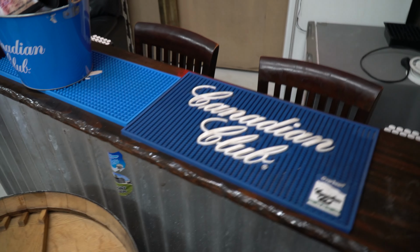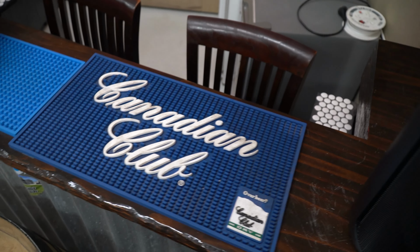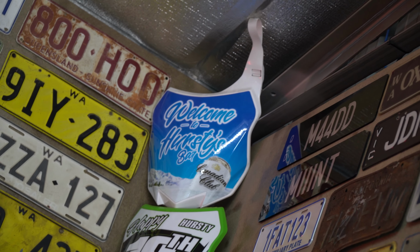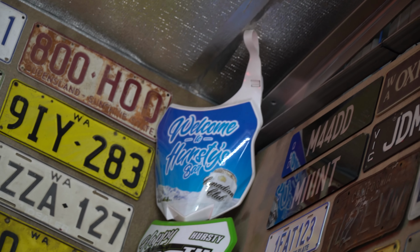Some CC stuff in the pub. CC is one of my favourite drinks, if you couldn't tell. And then that's on the top there. Lachlan got that for me, actually. Yep, one of the best presents of all time. When I first got it, it was when I was getting ready to make the shed.